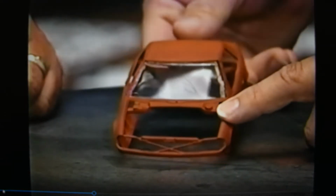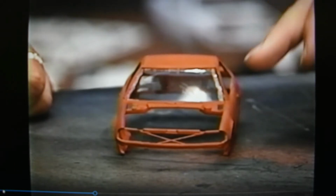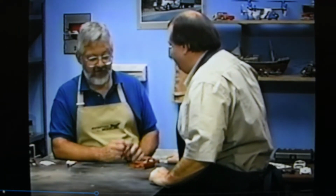But I do see one minor flaw here, or what I would consider a major flaw, Mike, and that is the glue is all on the exterior parts of the windshield, and it really does look damaged and not realistic. What happens now? Well, one of the advantages of using this type of glue is that you can get it off while it's still in a semi-soft state.